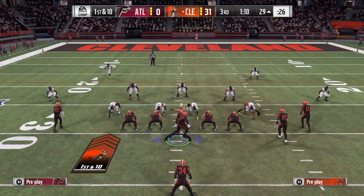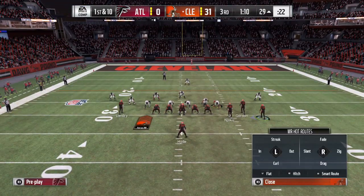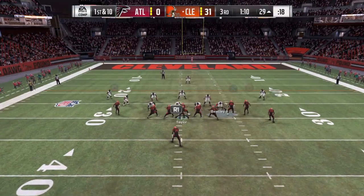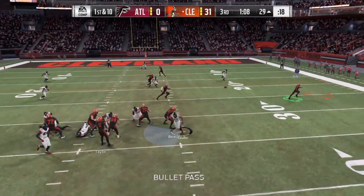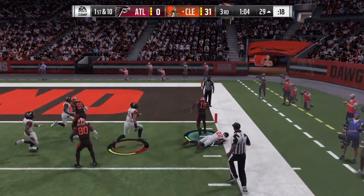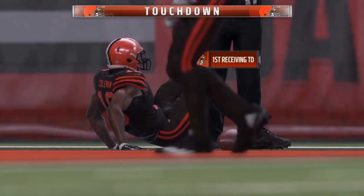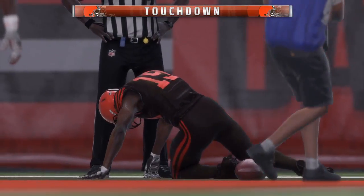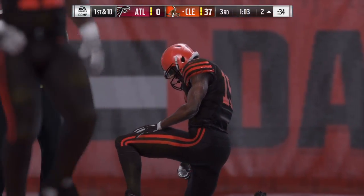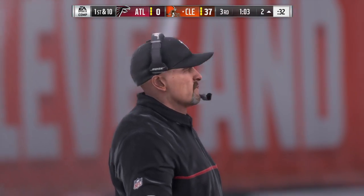Coleman, the man in motion right. After the interception, here's Taylor. This one complete to Coleman. To the end zone, touchdown, Cleveland. Corey Coleman, 29 yards. And the Browns take advantage of field position on the turnover to cash this one in.